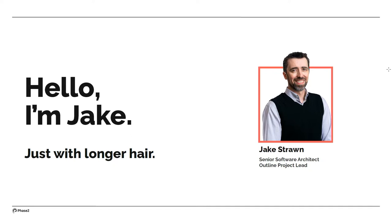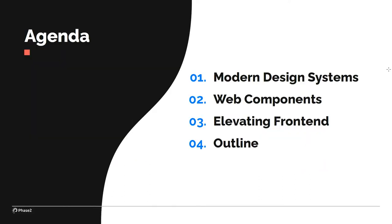Quick show of hands of everybody in the room. Who's a Drupal developer, backend developer, front-end Drupal developer, UX, design, leadership, decision makers? All right, thank you very much. Nice balance.